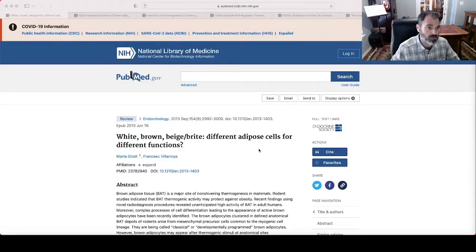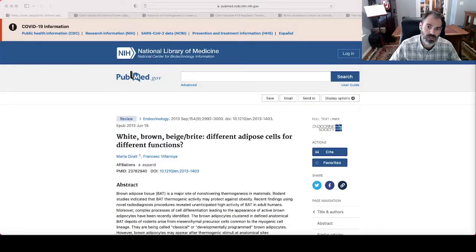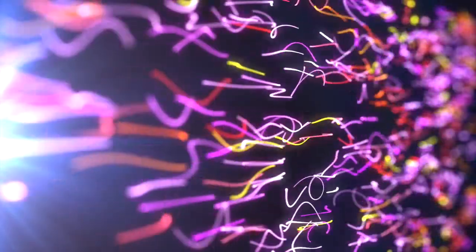I'm going to have all of my sources here and in the links below, but this is just talking about the three different types of fat. Now, we know white fat is responsible for energy storage. Brown fat is a metabolically active kind of fat, which is responsible for something called non-shivering thermogenesis. And the third type of fat is called beige or sometimes bright fat, which is just a conjunction of brown and white. And it can actually be both brown or white depending on what function is needed at that time. And it's able to shift from one type to the other.